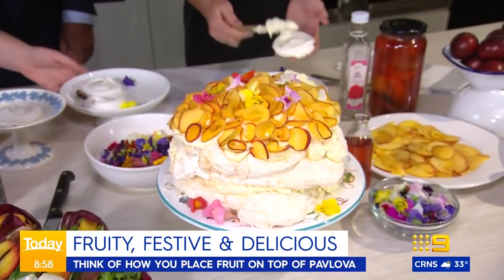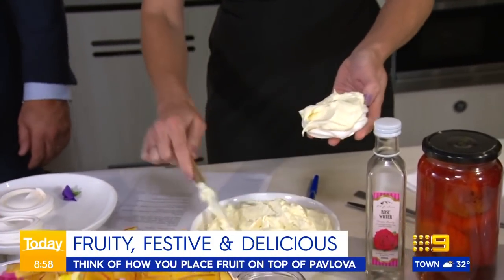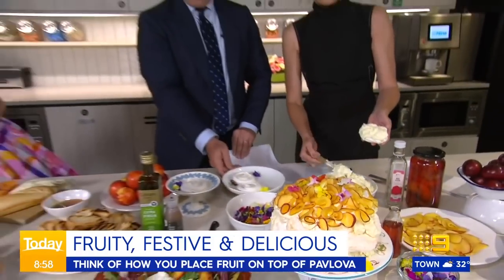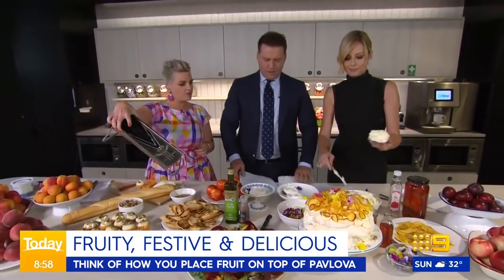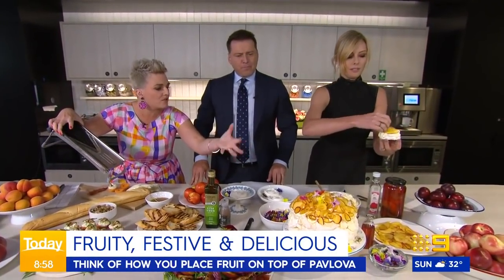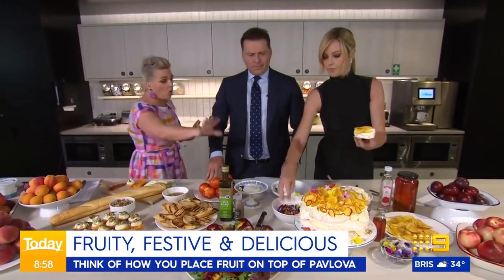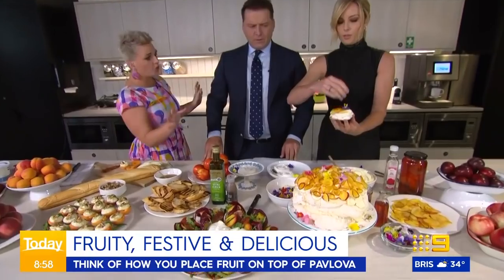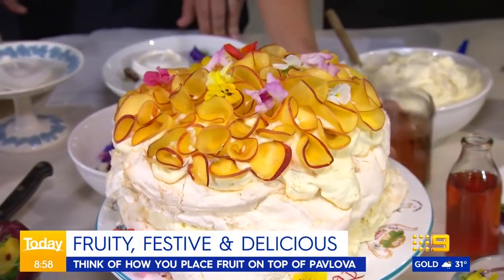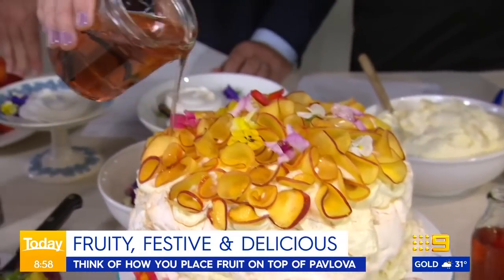Absolutely, go ahead. This is literally a vanilla pav with vanilla cream, and what I'm doing here is letting the fruit shine. So I've got peach slices on top, and all I've done is sliced those up really finely on a mandolin, which is one of these things here. If you slice them up finely, you can curl them into little petals and leaves and roses and put those on top. And then it's really all about showcasing the fruit that's in season. Do you want to drizzle some syrup on top for me as well? I've made a peach syrup as well, which is sugar and water and peaches.